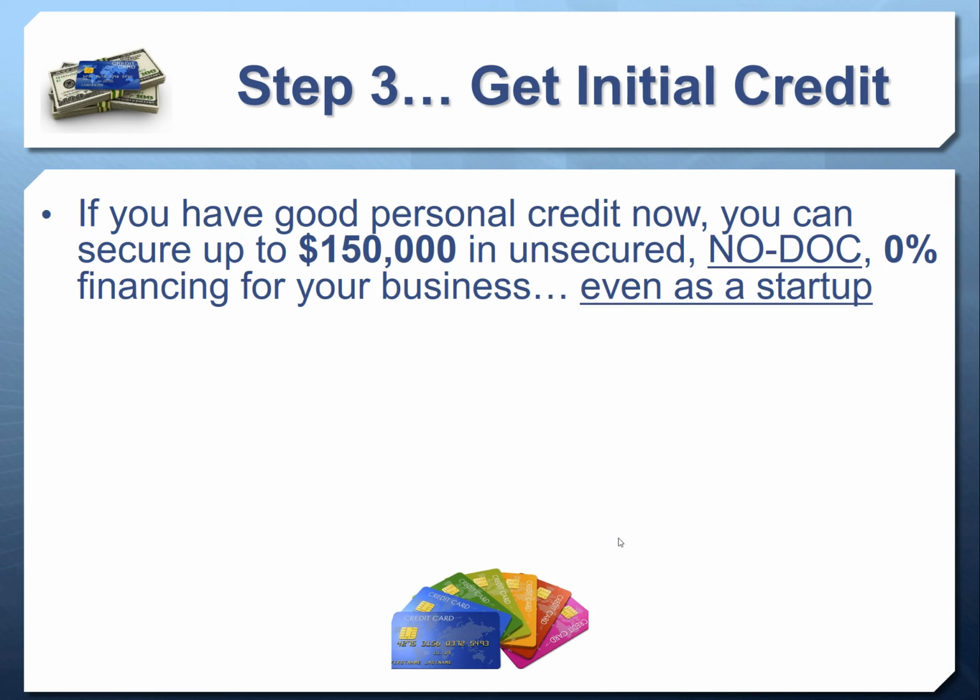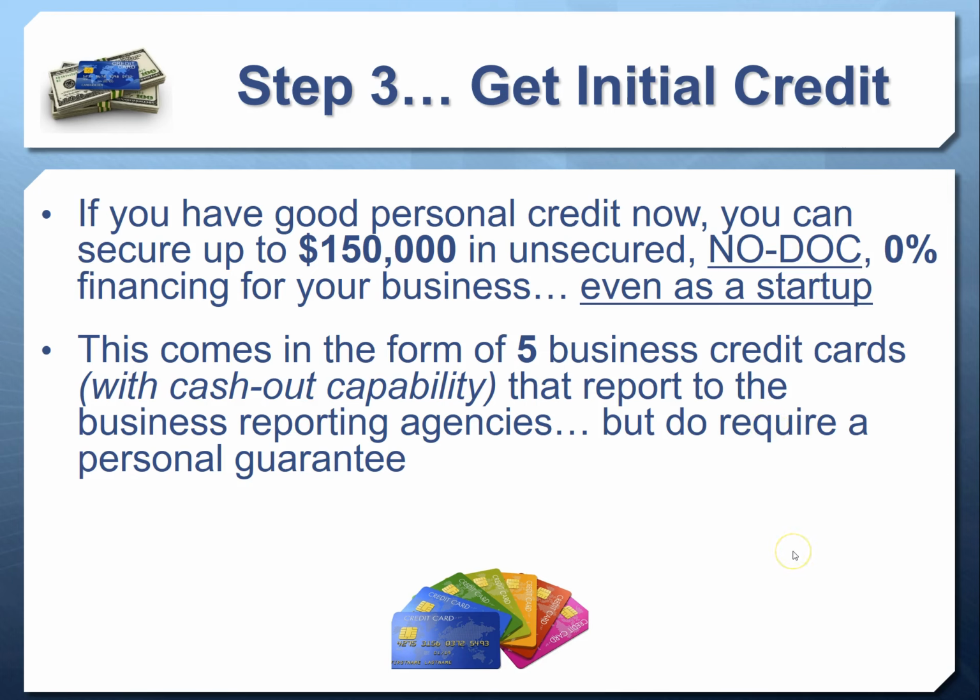Now, if you have good personal credit, there's another option where you can get up to $150,000 in unsecured no doc financing. This is 0% rates for 6 to 18 months, and you get it even as a startup. You're basically issued 5 business credit cards or more with what's called cash out capability. They function like credit cards in the sense that they give you 0% rates, but they function like credit lines because you could physically take all the cash out of the card at 0%. So it's a hybrid. It's really an amazing program that combines the best of business credit cards and lines. And these report to the business credit reporting agencies.